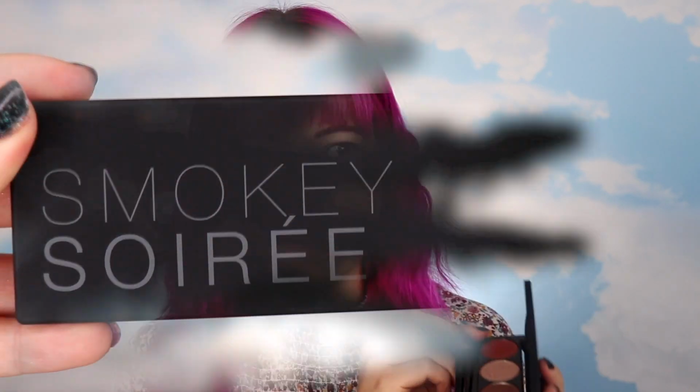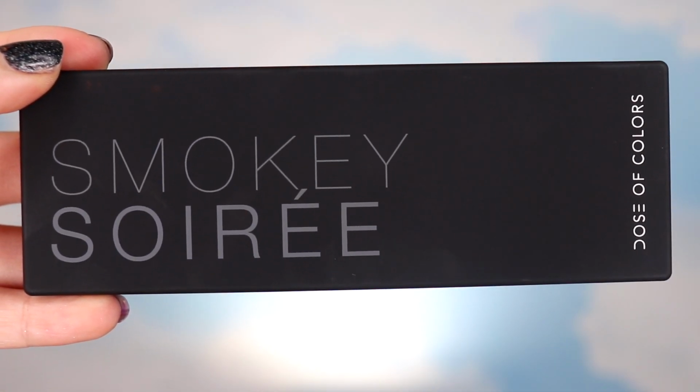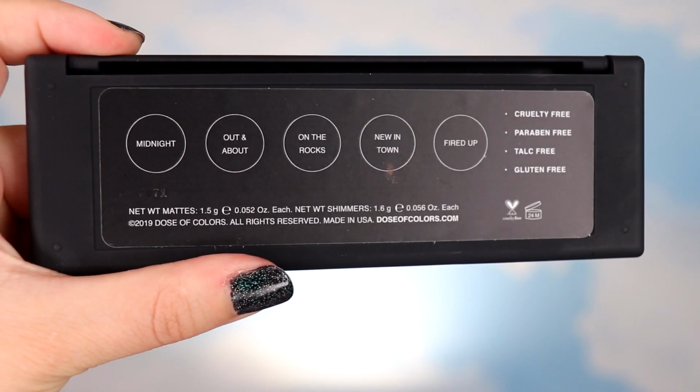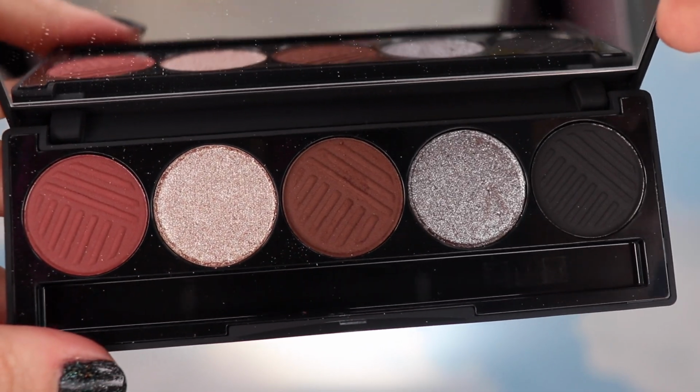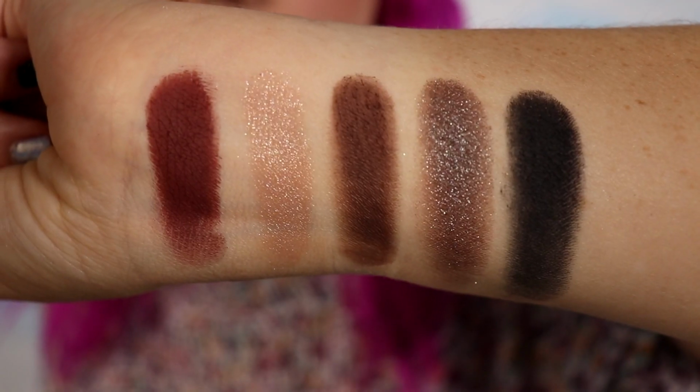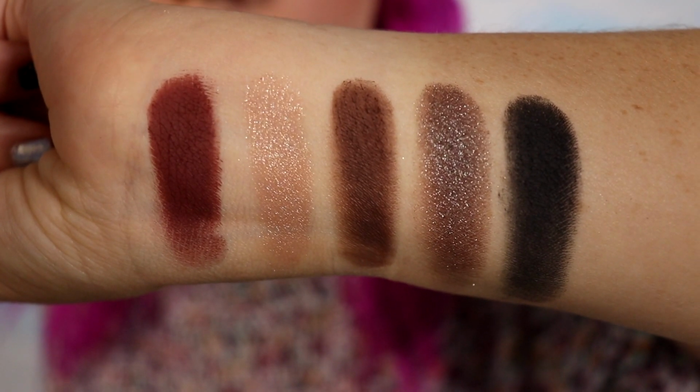So the neutral palette is called the Smokey Soiree palette. These are $32 each. So like I was saying, I really thought in the Smokey Soiree palette that the matte on the left side of the palette here would be a little bit more on the maroony red side, but it's more of a chocolatey brown with a little bit of red added to it. It's not as vibrant as I feel like the promotional pictures were, but I am still super excited to be trying these out.